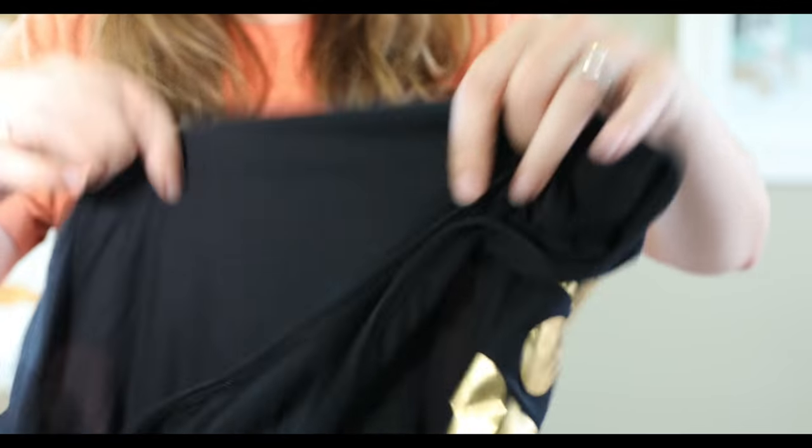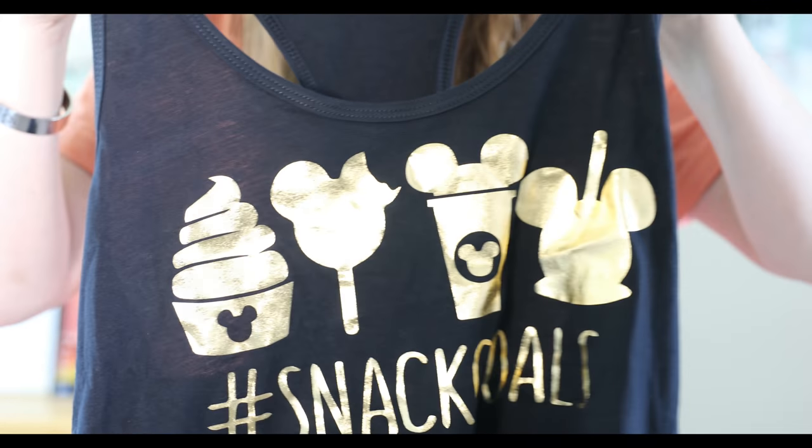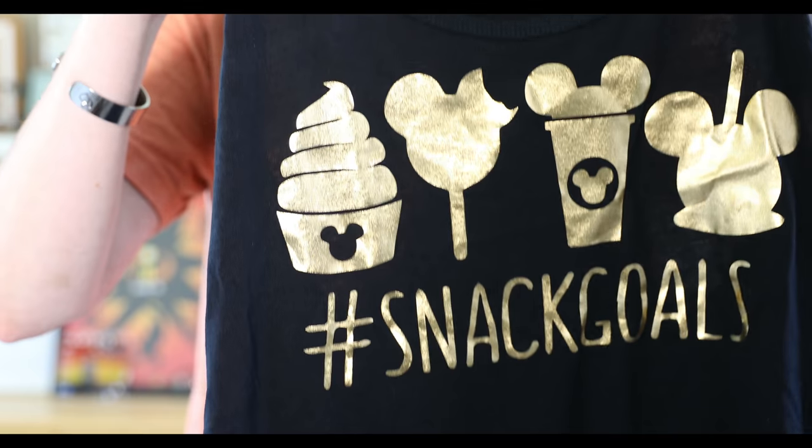And you guys, check out the shirt. It's gold and it says snack goals, and these are my snack goals. I think my favorite one, I can't pick a favorite one, let's be real. I'll be wearing this in Walt Disney World. Thank you, thank you, thank you, thank you, thank you, Nikki. Seriously, so sweet.